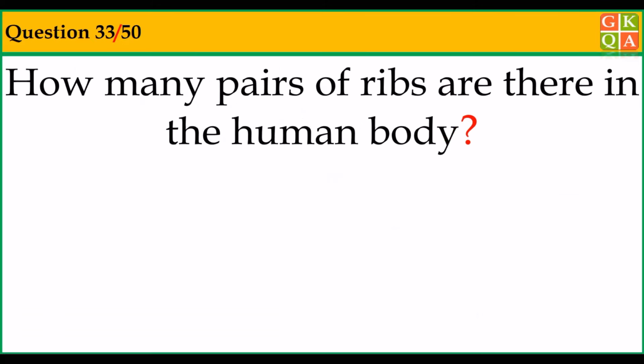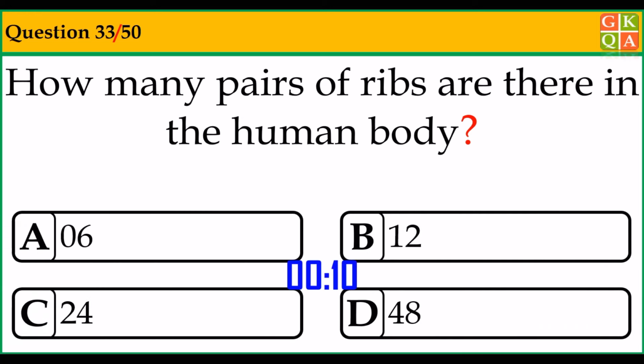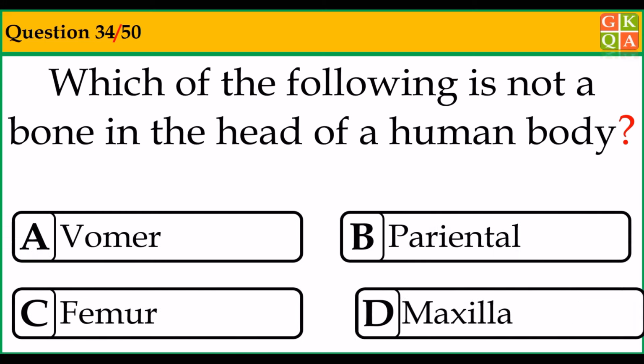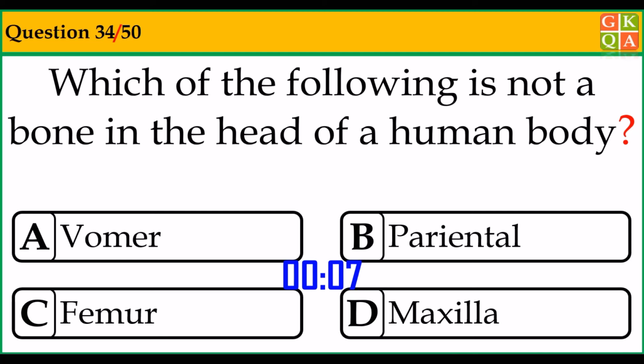How many pairs of ribs are there in the human body? Answer option B, 12. Which of the following is not a bone in the head of a human body? Answer option C, femur.